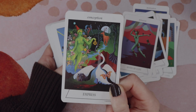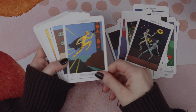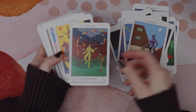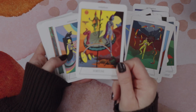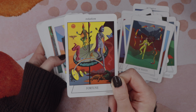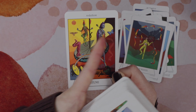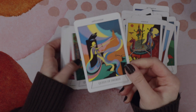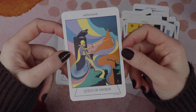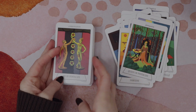This has got to be one of the most gorgeous Empress cards. One of the things I particularly love about the colors in this deck is that each card has a lot of different colors. It's not a restricted color palette. Like here in the wheel card, there's these yellows and purples and reds and pinks. There's oranges down here. There's some greens and pops of blue. And then, oh, this Queen of Swords. She's just fantastic. But what's the word for that? A diverse color palette.